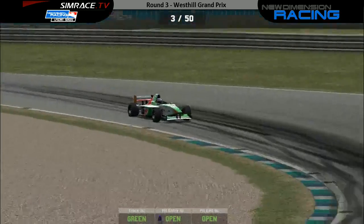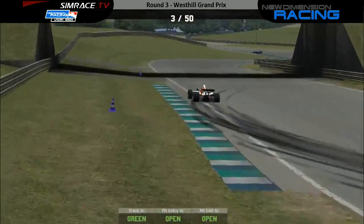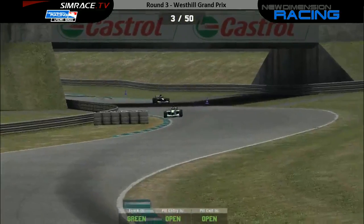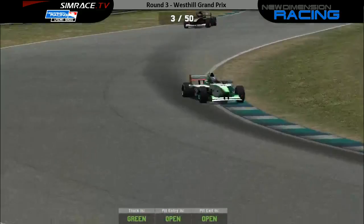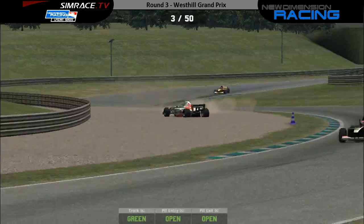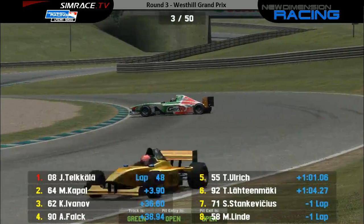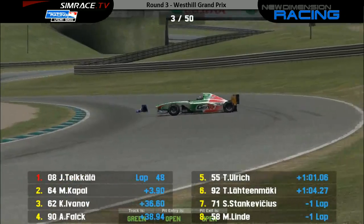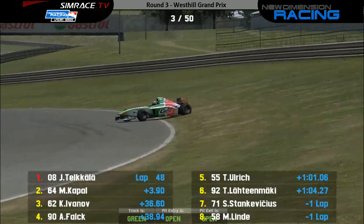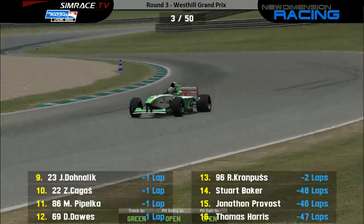And now right behind him, I think, should be... Who's that? That's our race leader, that's Telkala, right behind, closing in. Oh, there we go! He spun right in front of Telkala. Oh, he's got to get out! Oh, Kapal, he's going to... Oh! Kapal kept it! And now both rear tires are flat on Stankevicius.